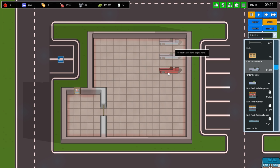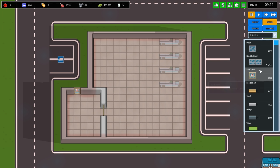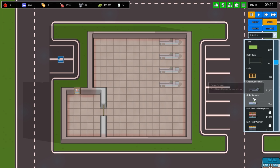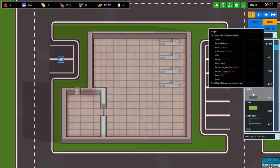So 1, 2, 3. I don't think we need another one, but there's always room for it if we need it. And it only costs a grand, so I'm just going to do it anyway. So, there's that all put in. We will have, where's our cold storage? Is it just under, it's just a fridge, isn't it?